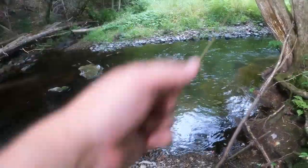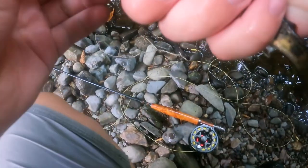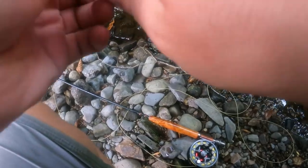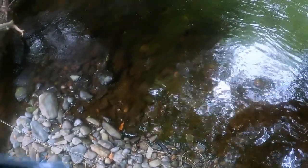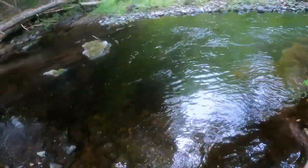Ooh, we got some other brook trout. Oh, look at the salmon. Yep. Keep your hands wet. There you go, everybody. Salmon. Get him right back in the water. There he goes. Nice. A few more casts, and then I'll be heading on back.